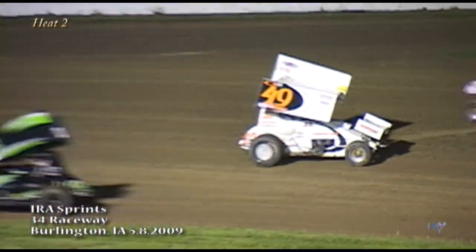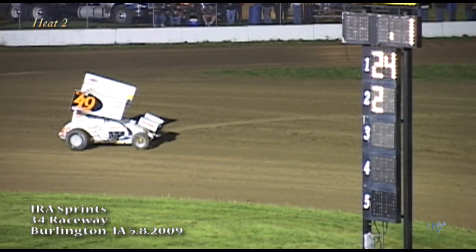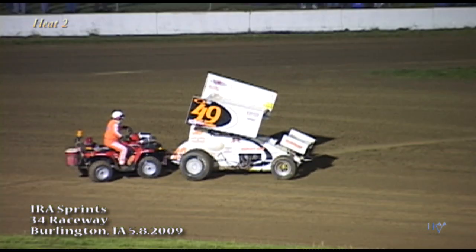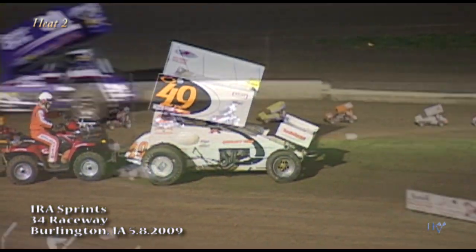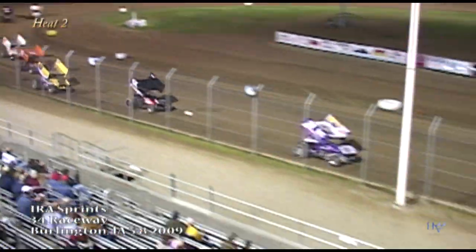Hang on, we got a car sitting in the wrong direction over in turn number 2, so yellow lights come on. Ryan Irwin bicycling the number 49 car, bounces it to a stop. Donnie Stewart right there in the mix as well in his 360, and Linton brings him off the 4th turn.